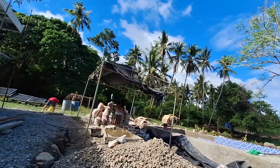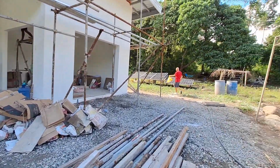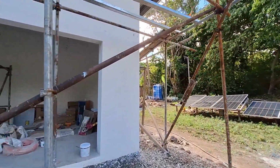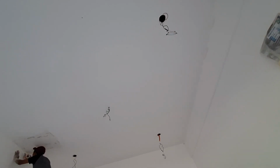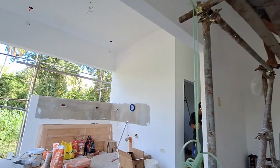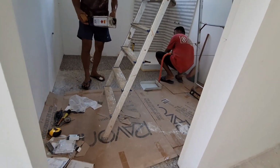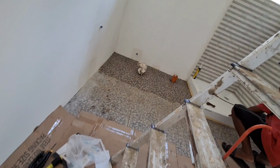So come on inside. Let's watch what's going on here. Okay, what is going on here? They put the lights around here, and also right here are the tiles. Okay, this is what's going on here.